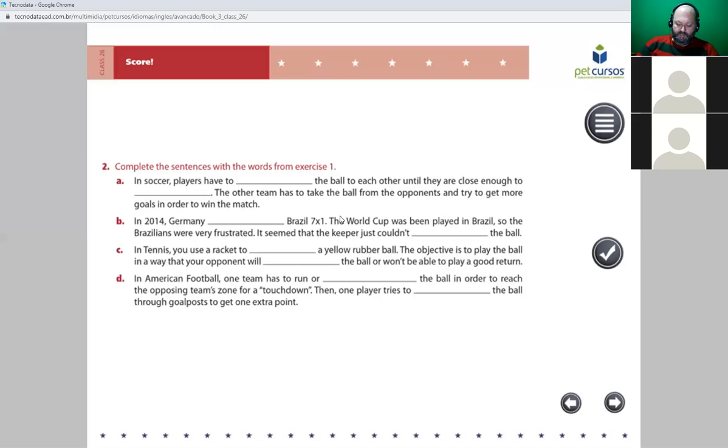Finish. Okay, very good. I will want you to read and tell me. So for A, quais palavras? A, what words you put in A? Players have two. Pass. Pass, I think you're right. And close enough kick. To? Kick. Pode ser to score ou to kick. Eu acho que é kick, mas vamos ver. B.